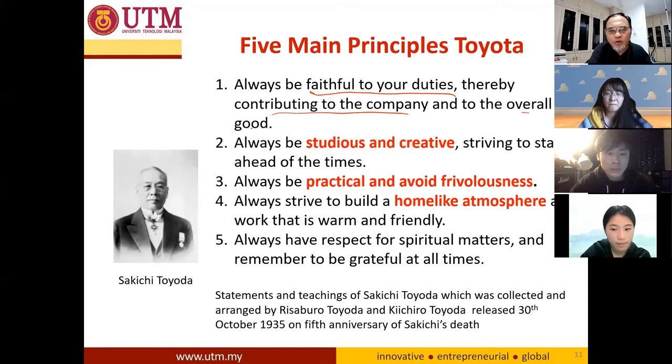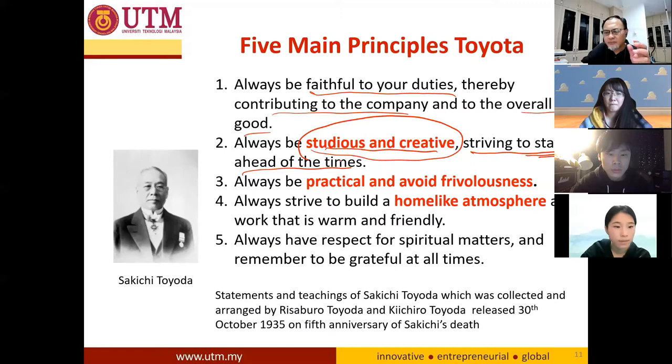Number two, that is why Toyota is creative, because it is their principle. Always be studious and creative and strive to stay ahead of the times. For example, if they produce a new design car, today they have the Toyota Mirai. Toyota Mirai is a fuel cell car, the first fuel cell car to be produced, for example.